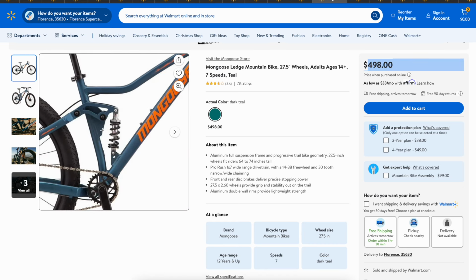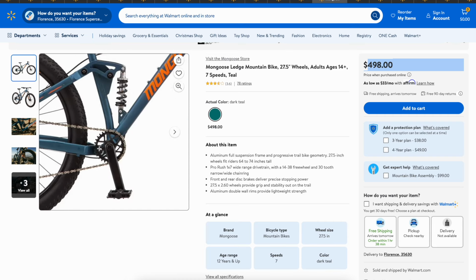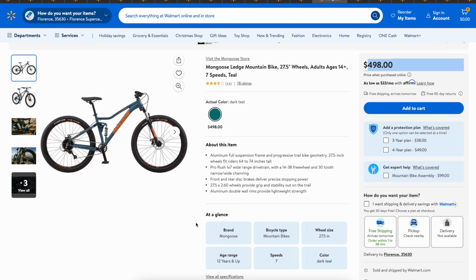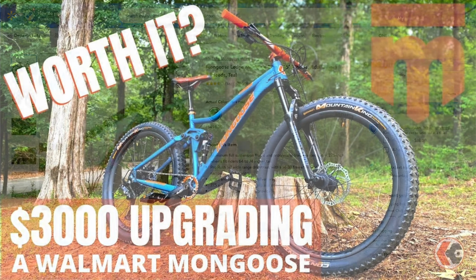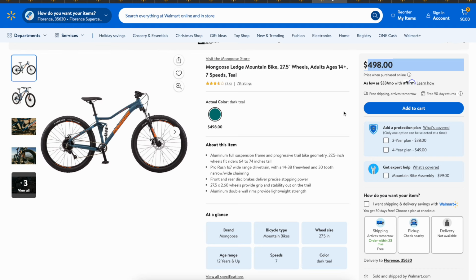This is a full suspension mountain bike that is upgradable. Now note that it does have a freewheel out of the box, not the pinnacle of components here that we're looking at, but a lot of promise. I took this bike and I put over $3,000 into it and made a mountain bike beast that's still going to this day. The Ledge, I call it Project Ledge, very upgradable, and I'm so happy to see it back.